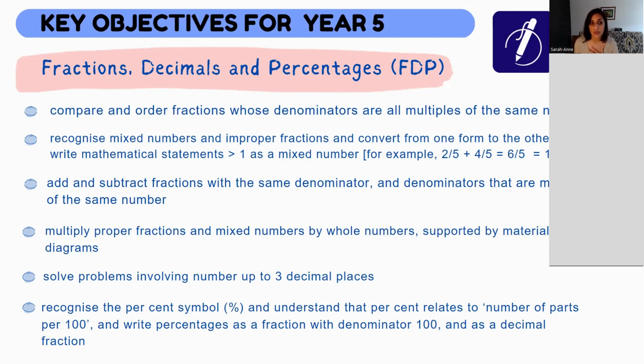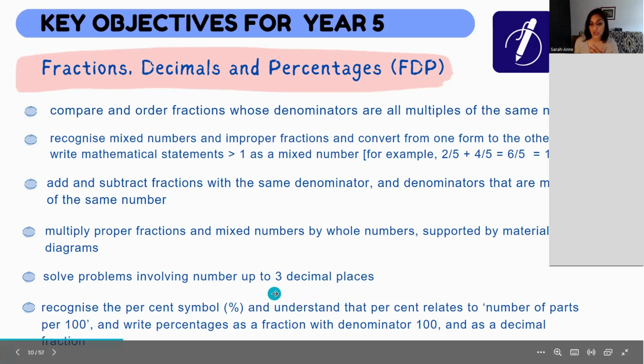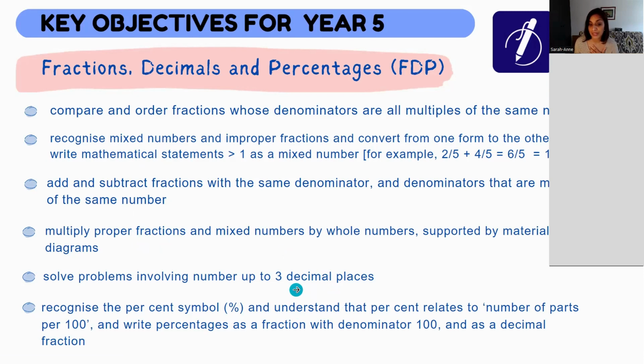For example, children are having to order fractions with different denominators. They're having to convert mixed numbers into improper fractions and vice versa. They're having to multiply proper fractions and mixed numbers by whole numbers. They're having to learn how to work with numbers up to 3 decimal places, and also recognize the percentage symbol. So some quite challenging maths for children who are only actually 9-10 years of age.